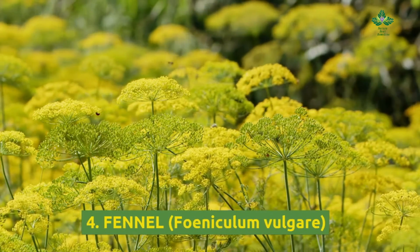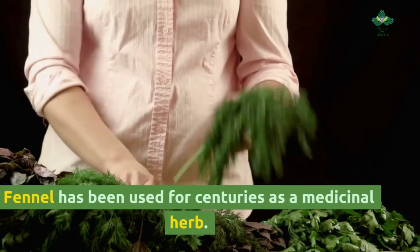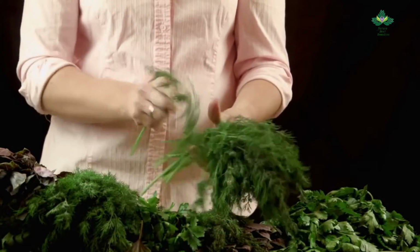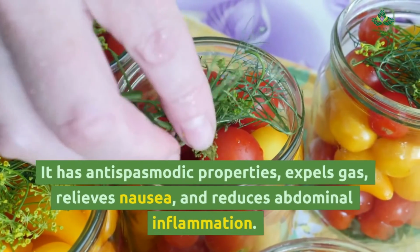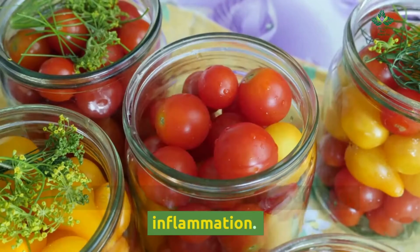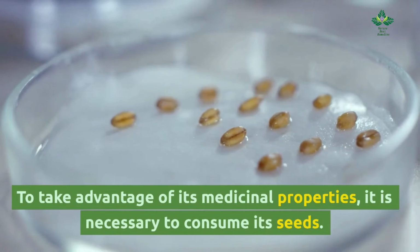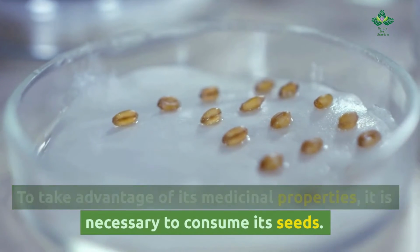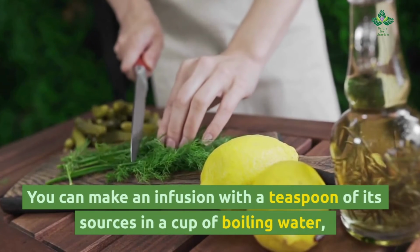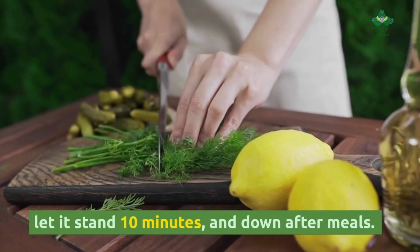4. Fennel, Foeniculum vulgare. Fennel has been used for centuries as a medicinal herb. It has antispasmodic properties, expels gas, relieves nausea, and reduces abdominal inflammation. To take advantage of its medicinal properties, it is necessary to consume its seeds. You can make an infusion with a teaspoon of seeds in a cup of boiling water, let it stand 10 minutes, and drink after meals.